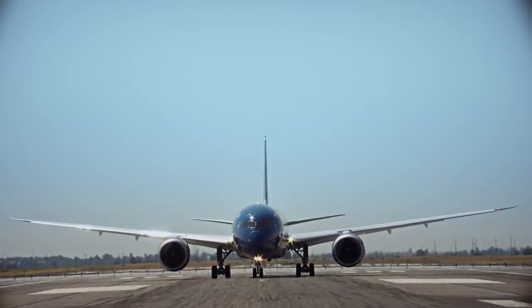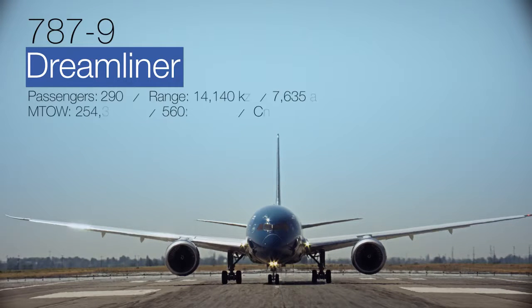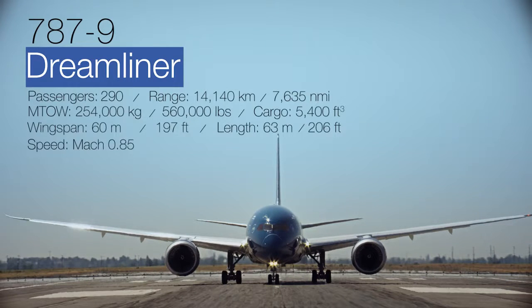It's a baseline 787-9. Boeing 536 Heavy, runway 14 left, clear for the option. Roger, clear for the option.